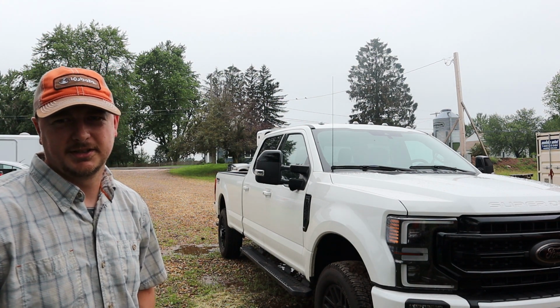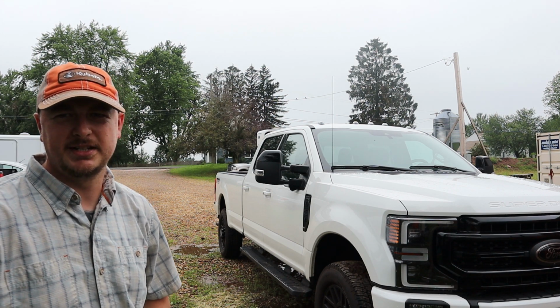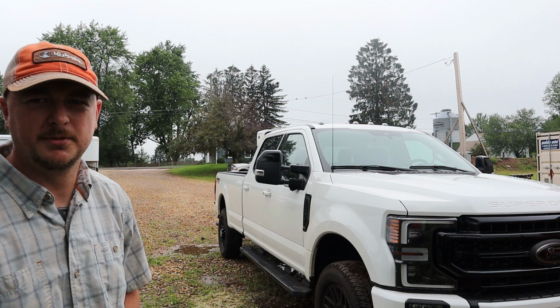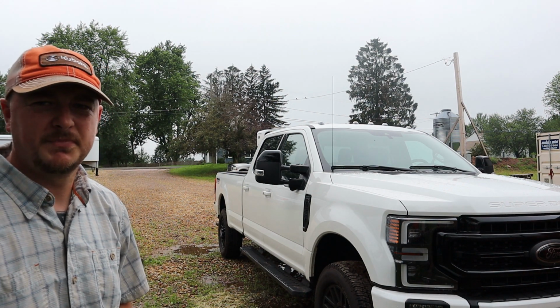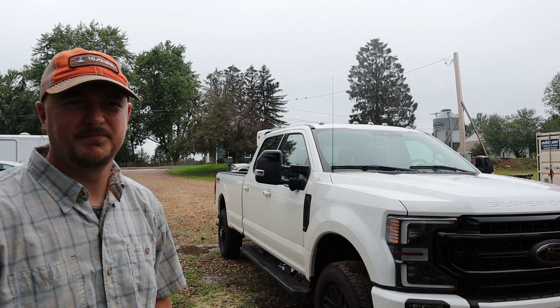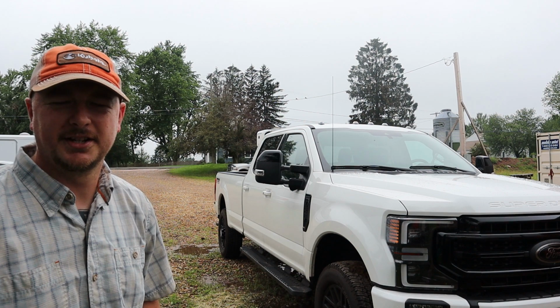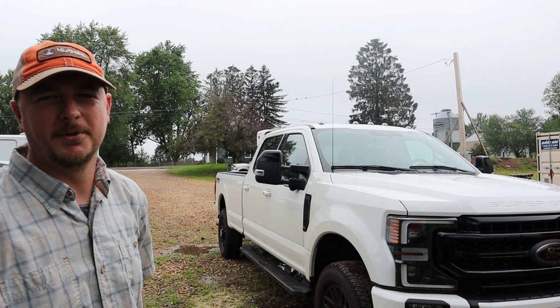When we went to the dealer looking for a new truck, we were upgrading from a 2015 F350 with the 6.2. So I wanted a little bit more power, and we were looking for an XLT with a decent trim package in it, nothing fancy. But when I saw this truck on the lot, I kind of just knew I wanted it.